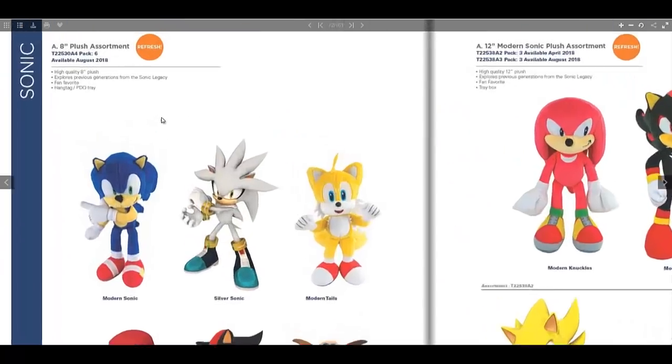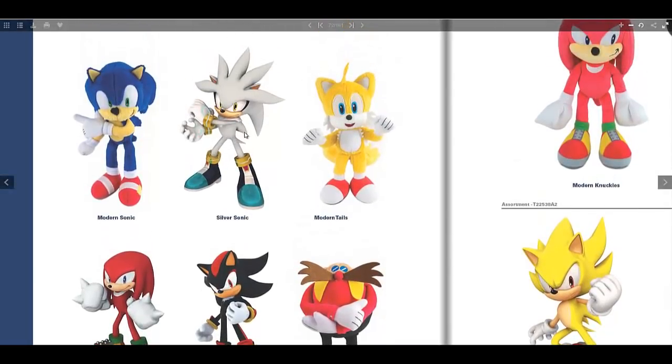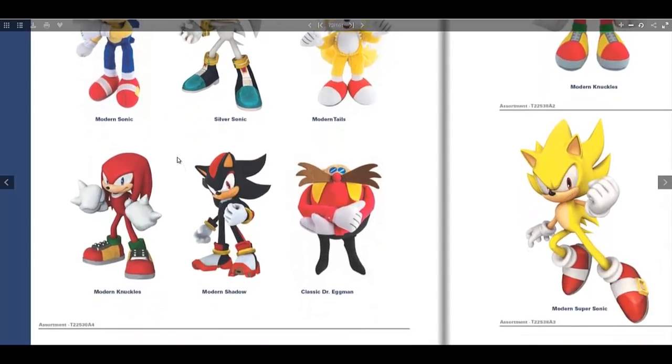More plushes coming in August of 2018. Here's another Sonic and another Tails. They're kind of the same. And then, well, we don't have any pictures of Silver, Knuckles, or Shadow, but they are coming out. And I really like it because it's a good way to get these characters without second market shopping. I kind of like how they just call it Silver Sonic. That has been an issue a lot.